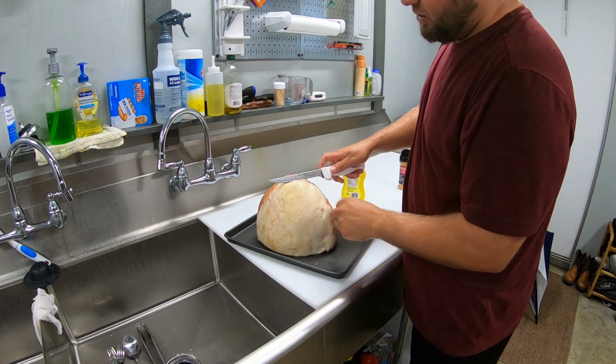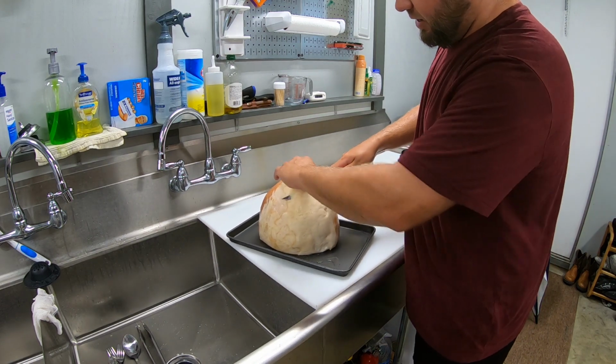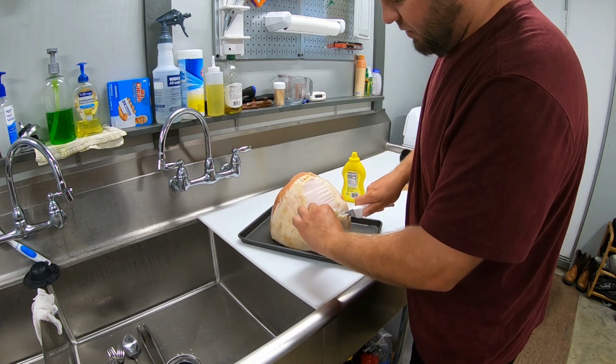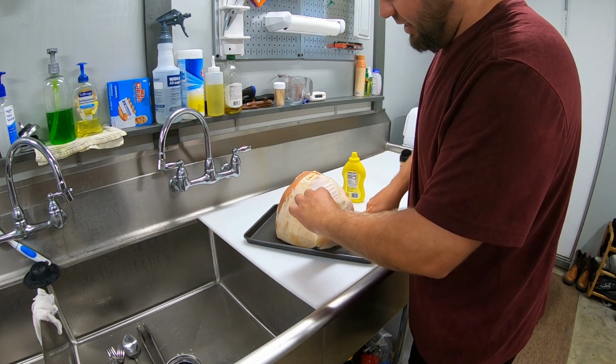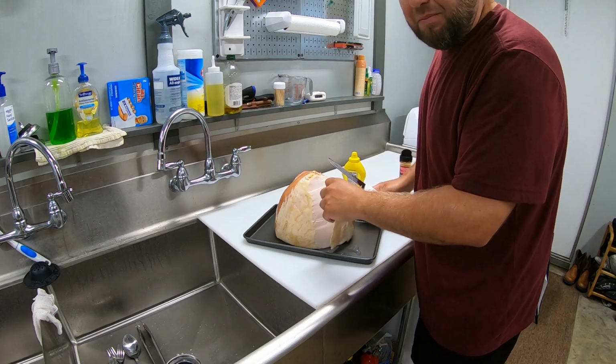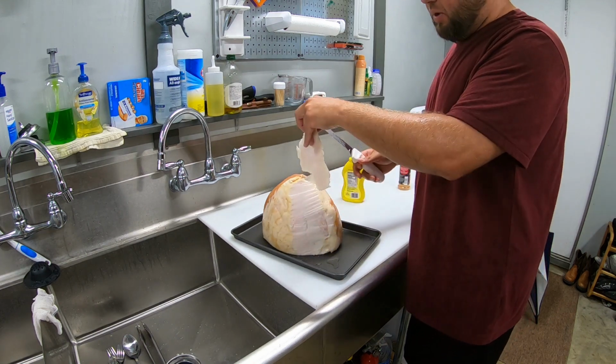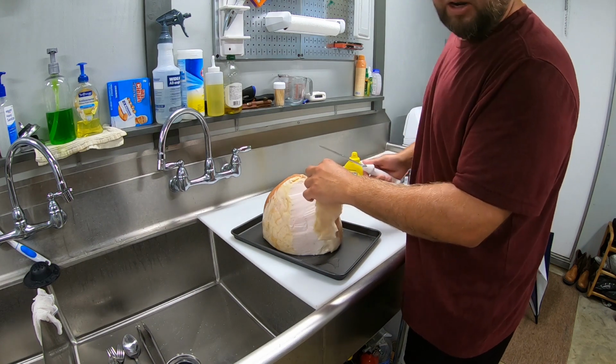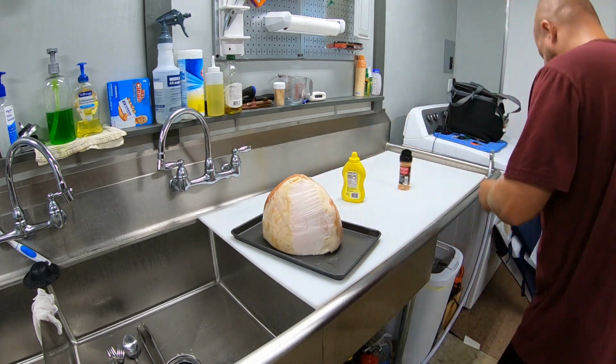But what I don't like is the amount of fat that comes on these hams nowadays. Fat to me is going to block all the smoke and flavor from getting in. I like to leave some on to kind of baste it and keep it moist. But just huge hunks like this, there's no way smoke and stuff's going to get in there. So I always like to trim some of the fat off my hams.